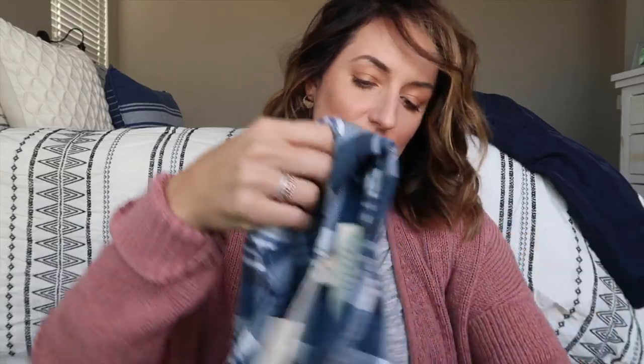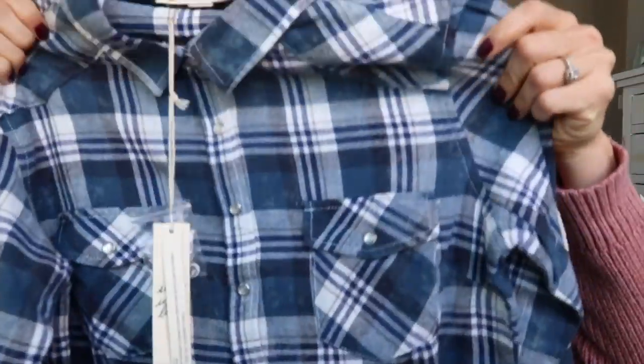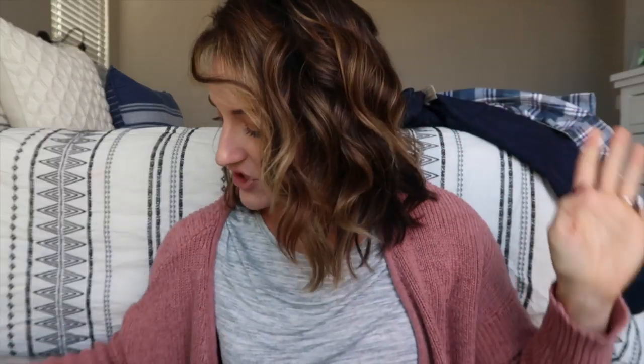The next thing I have is totally my style, and it is a flannel shirt. It has blues and light purples and grays. These were some of the colors that I said that I really loved. You can totally say, don't send me anything in the color, whatever, and they won't send it to you. It's by the brand Love Stitch, and I love a good flannel, so I think this one, I really want to keep. I haven't even tried it on yet though.